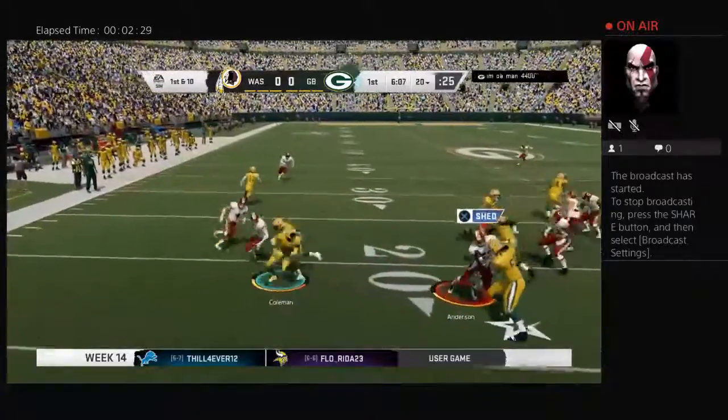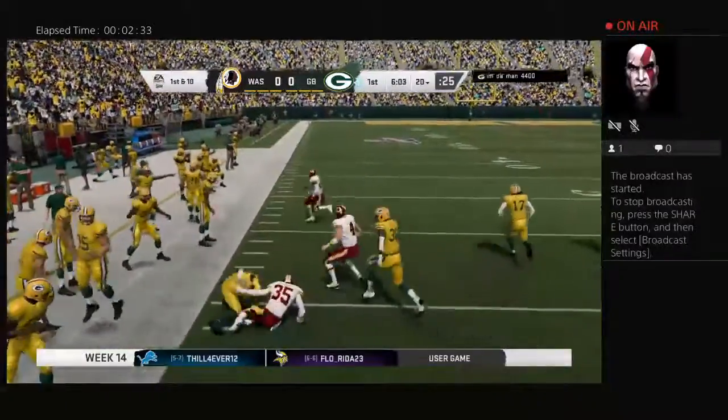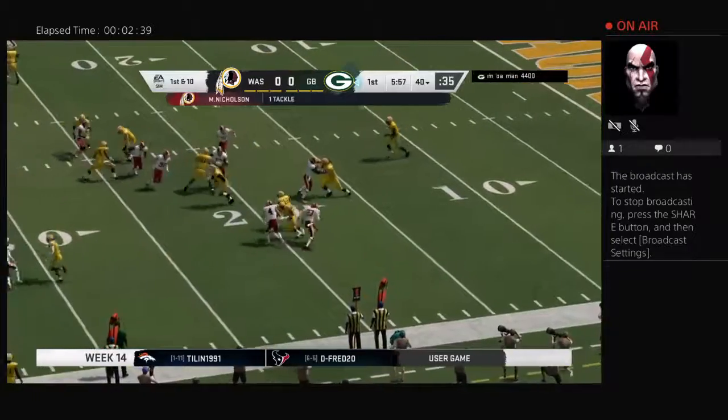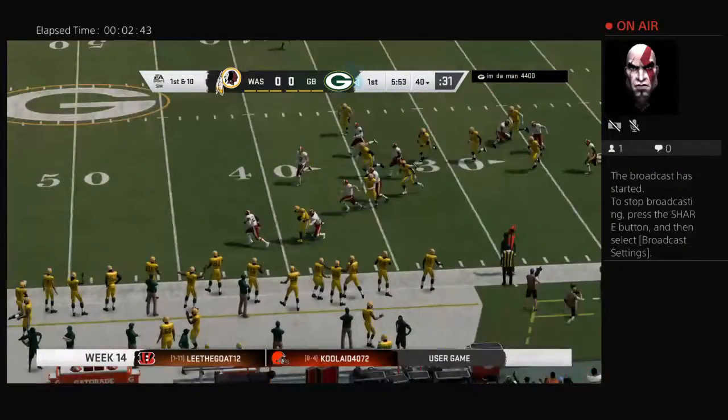A first carry for the former Falcon, Tevin Coleman. And he's got some space here. And down he goes, but he takes it up to the 40. First play of the drive, a success, 19 yards. And that's a run that'll energize an offensive line. They'll take that one all day long.